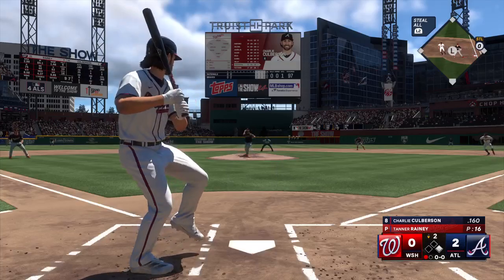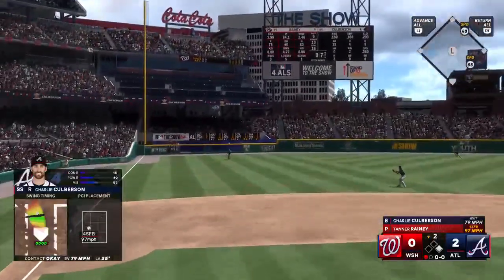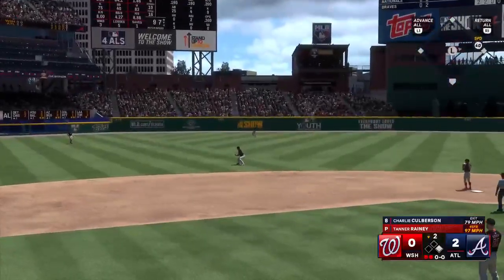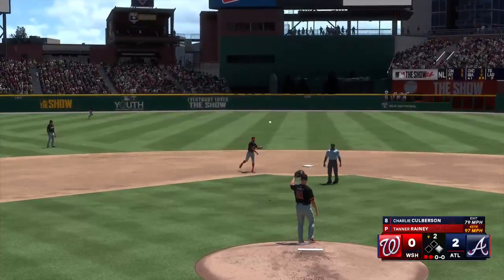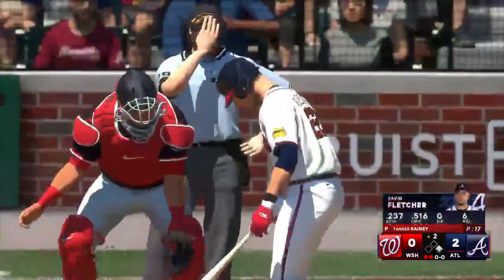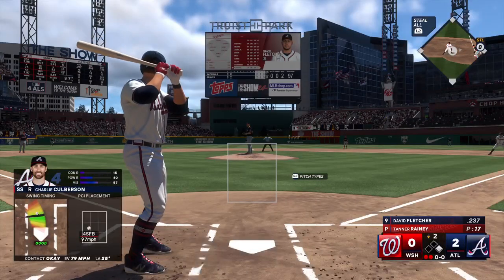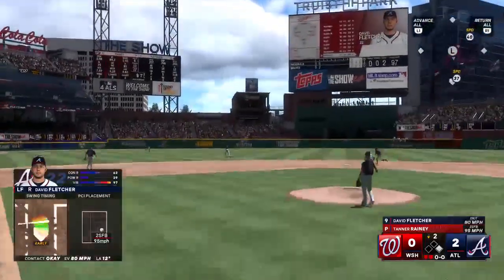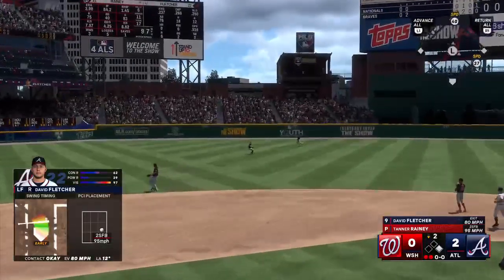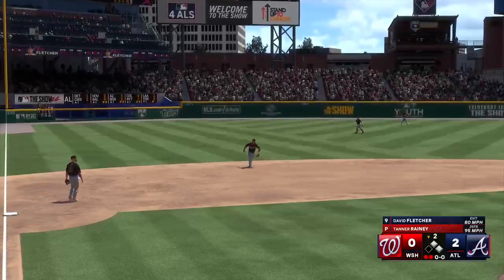Too much swing and miss in his at-bats recently, striking out nearly twice in each of the last five games. Call right there to make the grab. And there's two away. Here's David Fletcher. No left field. Line drive. That's a base hit. Throw stops the lead runner at second. Two on and two out.